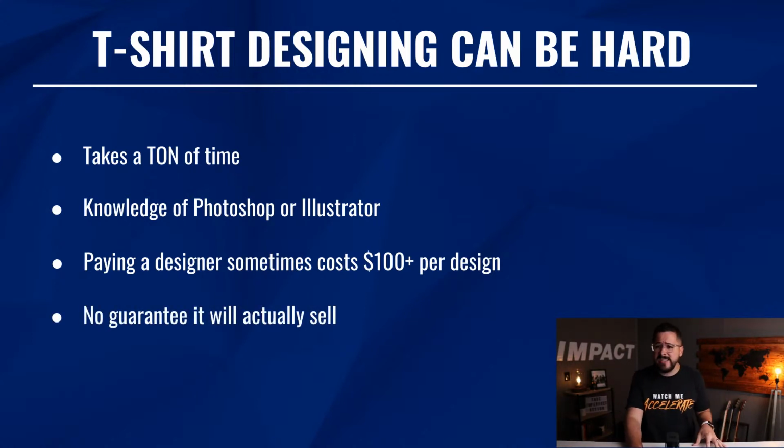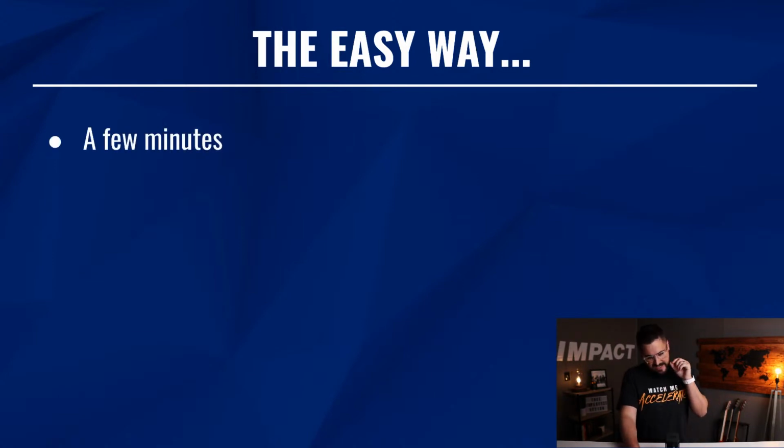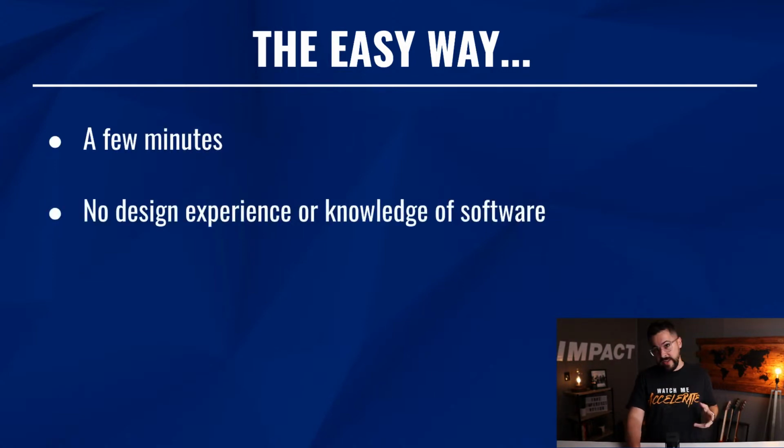And you have no guarantee that it will actually sell. You just don't know, right? You're either going to invest a ton of your own time learning the skills and actually doing the designs, or you're going to pay a lot of money to a designer, and you really don't know if it's going to sell. But here's the easy way to do it. There's a much easier way. It takes just a few minutes. It needs no design experience or knowledge of software. And it's going to cost you $0 to $10, maybe $15. It's going to be inexpensive and not cost you a ton of money.